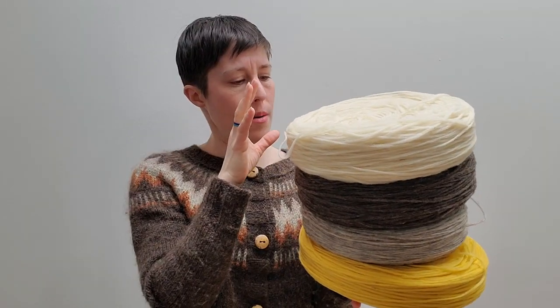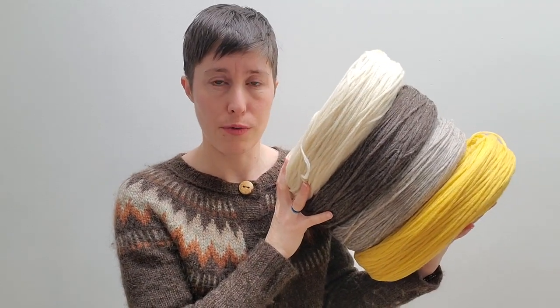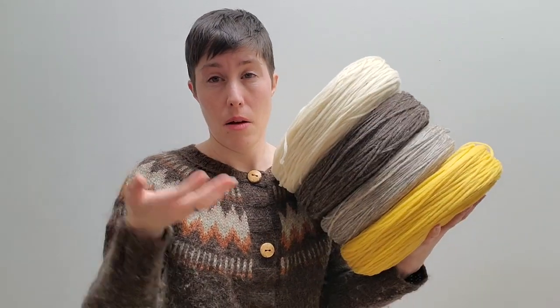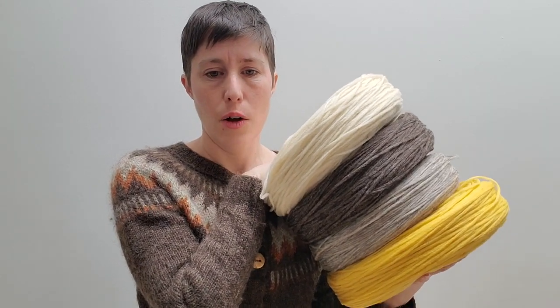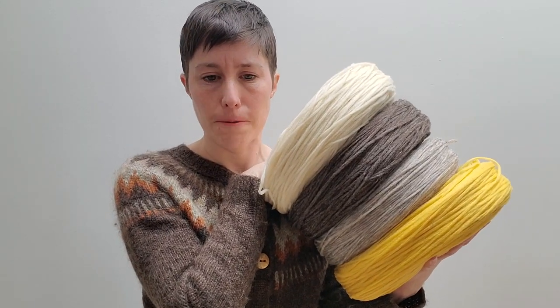So I will be sampling these. These are 200 grams of fiber per skein. But Brittany does say that they're more like 215. It says on the website minimum 200 grams, but they will more likely be heavier. And it is sold at $28 per skein for 365 meters or 400 yards per skein.